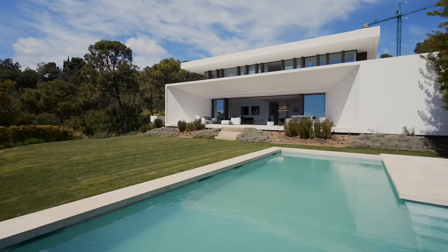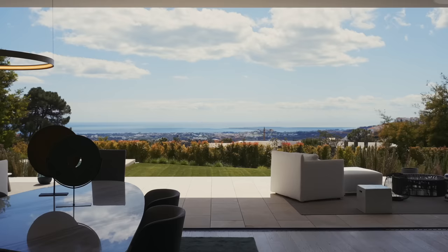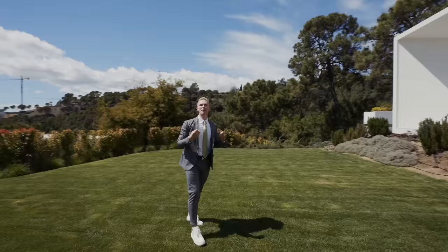And what do we have here? We have a flat plot of 3,000 square meters of the big gardens you have seen, the best views, like 180 panorama, Gibraltar, Africa. All this mountainside to my right, all of this is green area, protected forest. Look at the pine trees. Look at the whole vibration. Can you see how emotional I am? Well, it's because it's a really cool property, that's why.